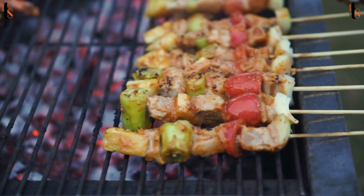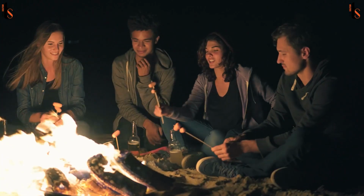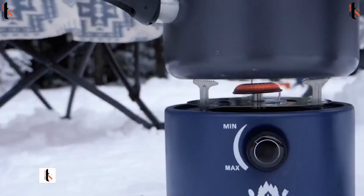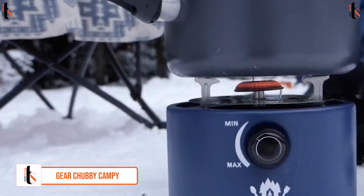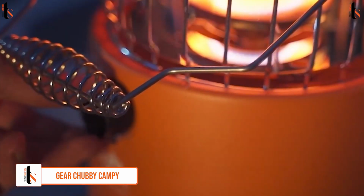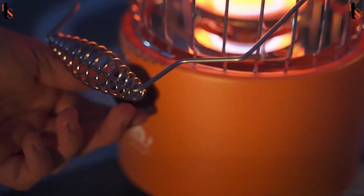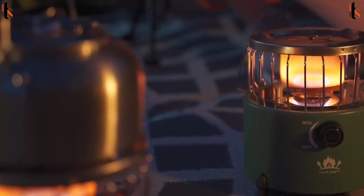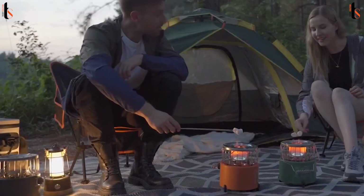Having a reliable heat source and cooking solution is essential for comfort and safety in outdoor environments. The Campy Gear Chubby Portable Propane Heater and Stove is the perfect companion for camping, hiking, fishing, and emergencies. This versatile device combines both a heater and stove, offering rapid heating with 360 degrees of radiant heat.